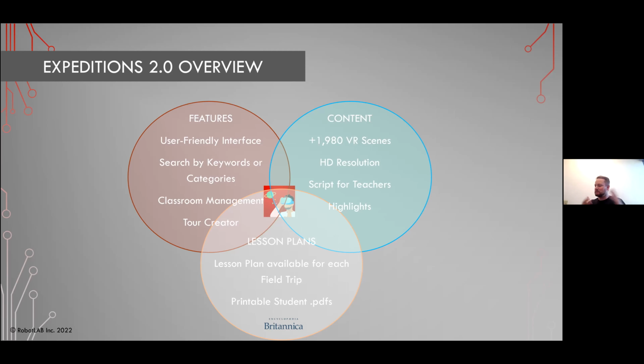So let's say that you have your students traveling to Paris and you've never been to the Eiffel Tower. That's fine. You show the Eiffel Tower to your students, and you will always have on the left side of the screen a script to help you comment the scene if you need.